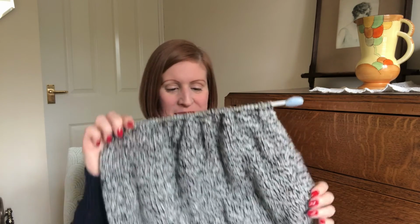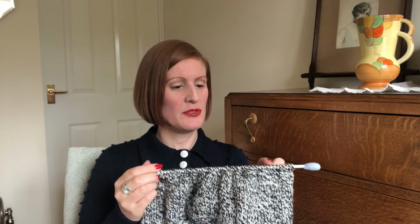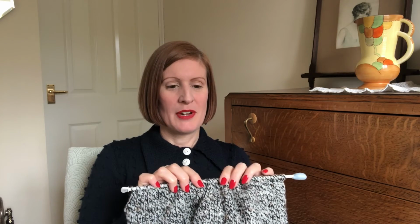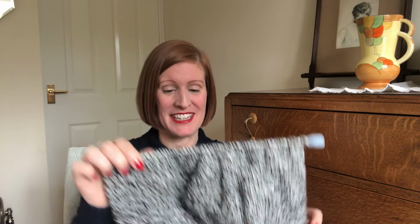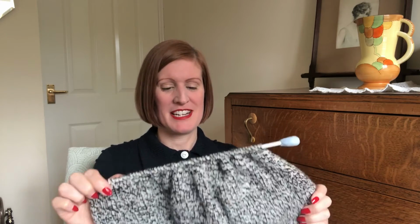So yeah, I've achieved that, and I'm just coming up to the neckline now, and I thought I had to go and get a stitch holder, but I actually found one in my crochet hook box. Weirdly enough, how I've got one, I have no idea. So yes, I'm going to get on with that later on today. So I'm really looking forward to that.